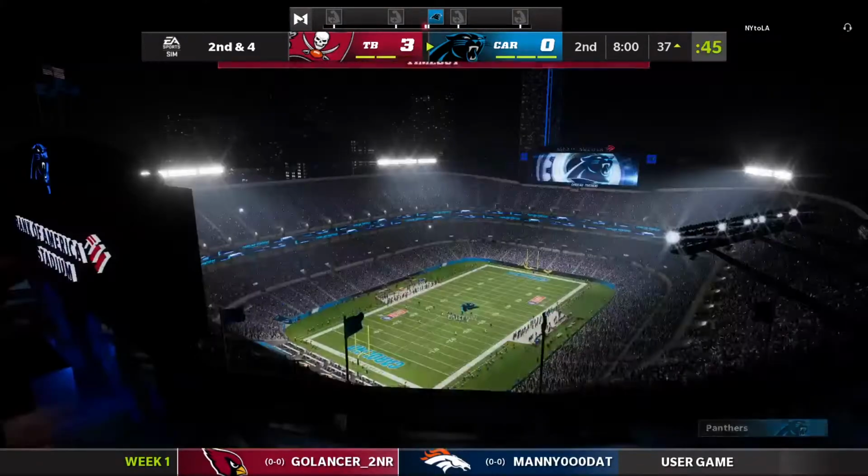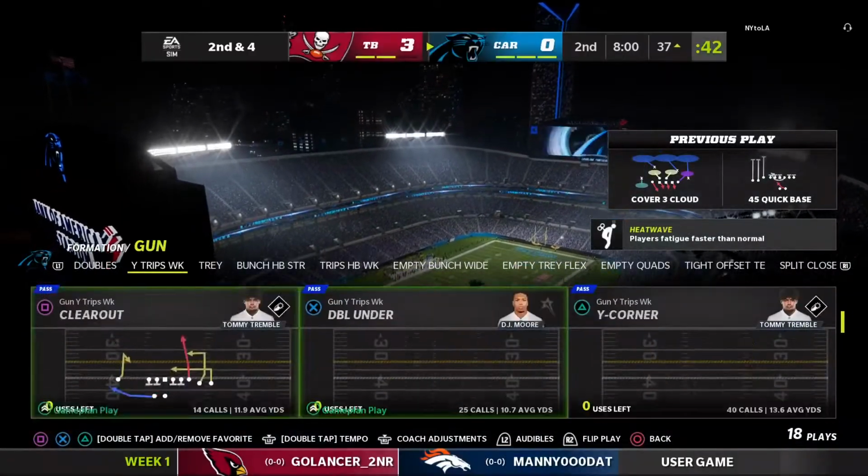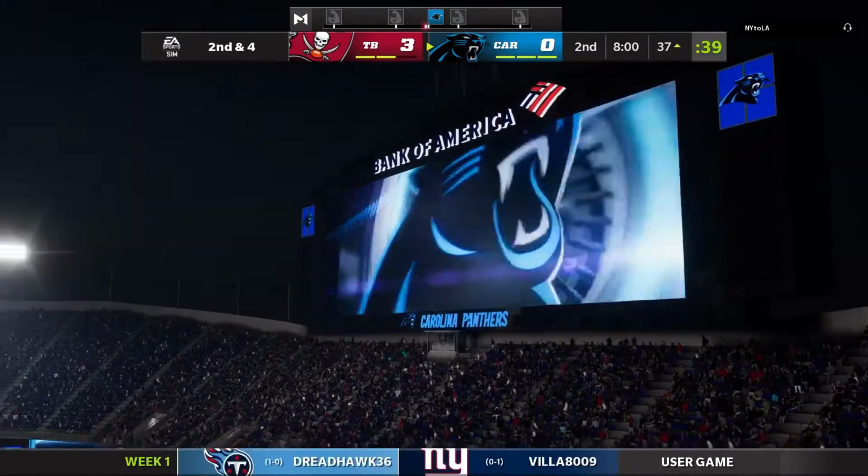Six yards on that last play. Here's 2nd and 4. Now the Bucs going to use the first of their timeouts. They'll have 2 remaining as we step aside here in this second quarter.